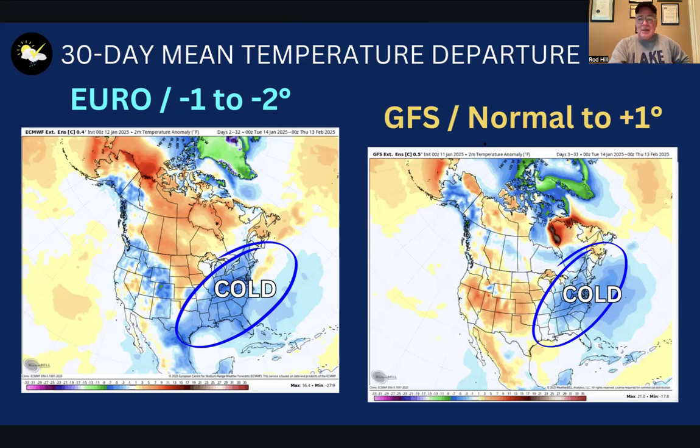Both models agree that the cold trough, the best bet for widespread cold temperatures in terms of colder than normal, continues to be across the eastern US. The European shows that, and the GFS model shows that. And the Euro actually shows some warm air, warmer than normal air, across Canada. The GFS is closer to normal, but neither show what I would call cold air pooling to our north.